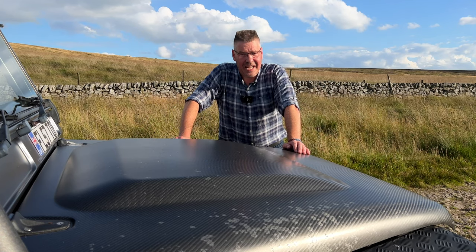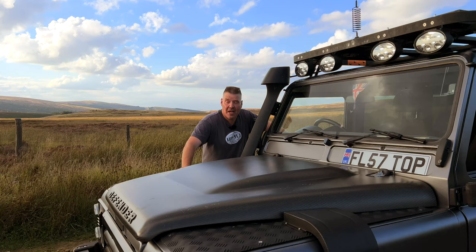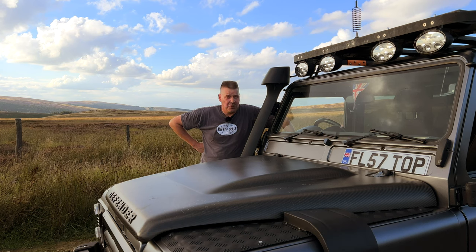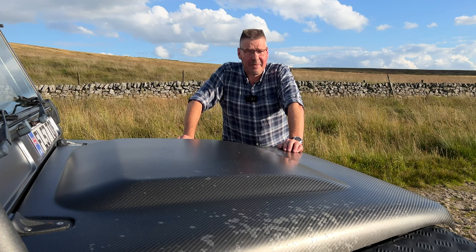Before we start, I'd like to ask one question. Where are we and why are there so many damn midges? I'm being eaten alive. Well, we're up here on Macclesfield Old Road. It's just outside Buxton. Very popular with cyclists, bikers, Land Rover drivers, and of course, midges at this time of year. Okay, well, now that we know we're out in the middle of nowhere, tell us a little bit about your truck.